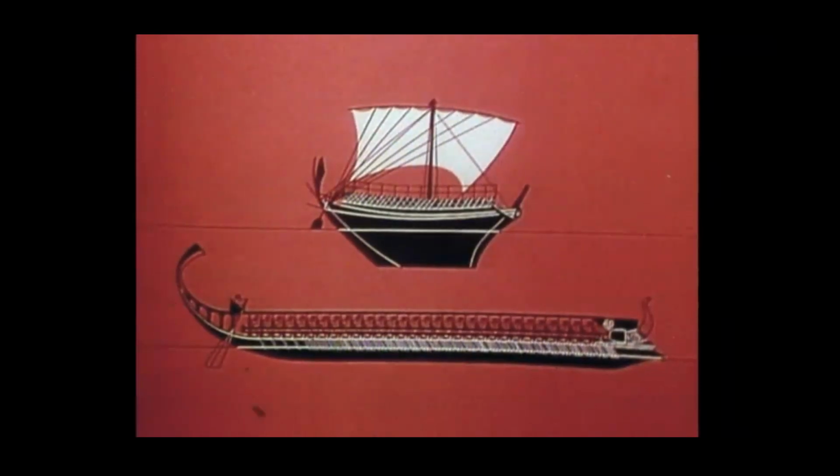There were two distinct types of Greek ship, the long and the round, the warship and the merchantman. The contrast between the two is very clear on this black figure cup in the British Museum. Both have masts amidships, a single square sail and landing ladders. But there the resemblance ends.